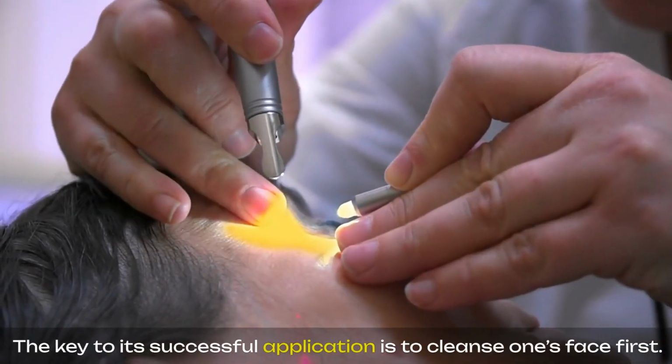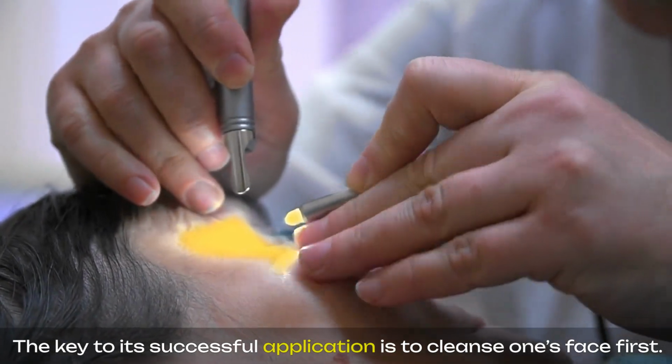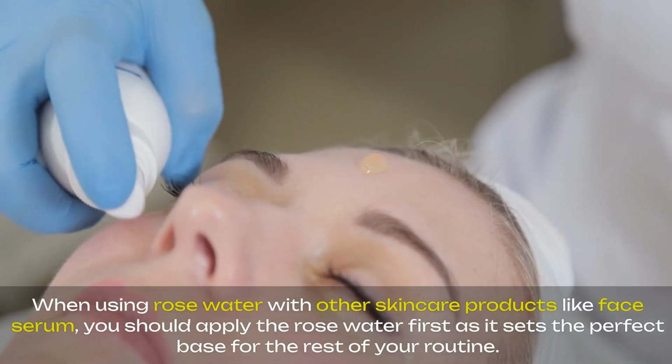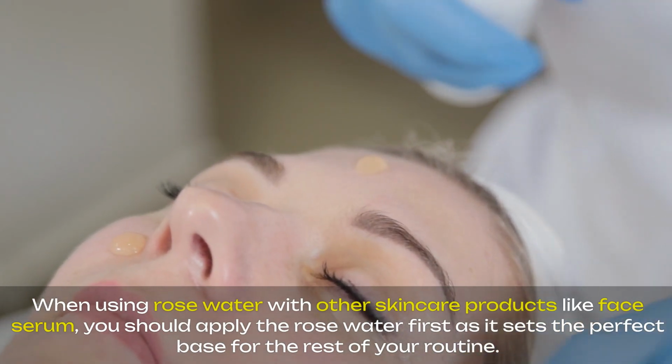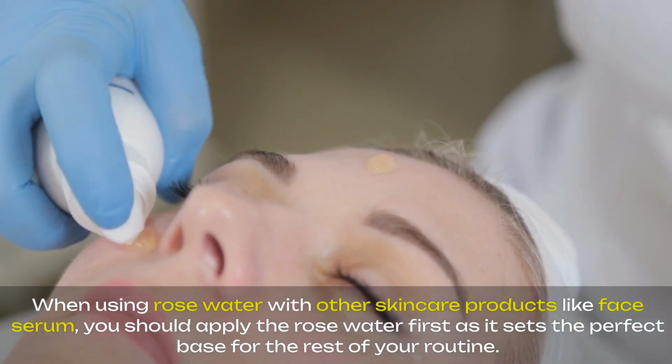The key to its successful application is to cleanse one's face first. When using rose water with other skincare products like face serum, you should apply the rose water first as it sets the perfect base for the rest of your routine.